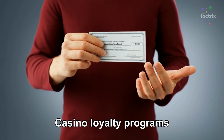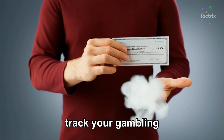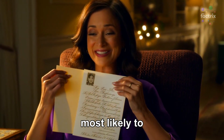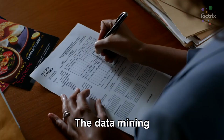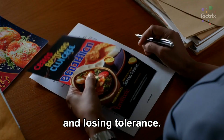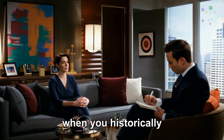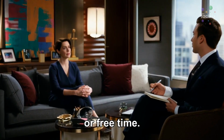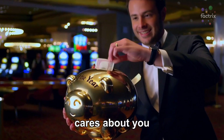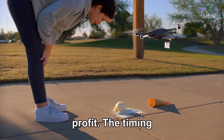12. Casino loyalty programs track your gambling patterns and send personalized offers timed to bring you back when you're most likely to gamble. The data mining identifies your gambling triggers, preferred games, and losing tolerance. The offers arrive when you historically have disposable income or free time. The personalized nature makes offers seem like the casino cares about you rather than extracting profit.